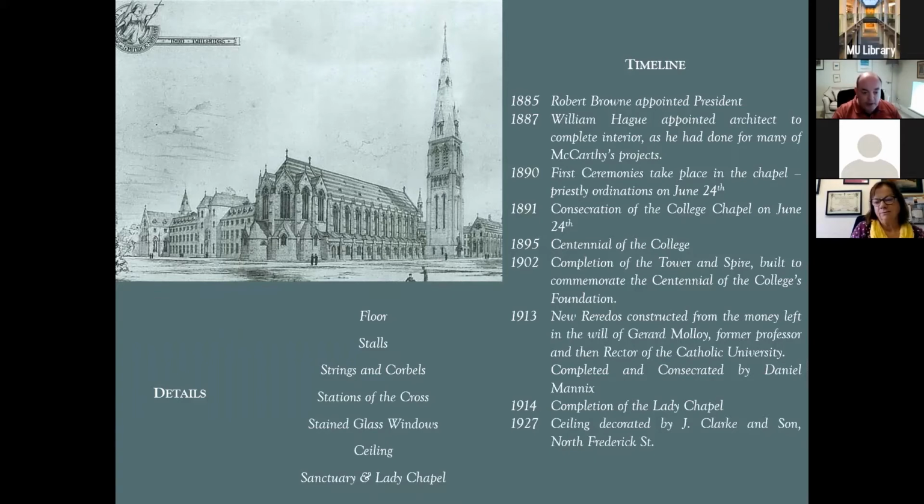Anyway, centennial of the college in 1895, and then the tower was completed with the spire, the tower being the straight bit and the spire being the pointy bit, in 1902. The reredos, the new reredos, which we'll come to in a while, was constructed by money left over from the will of Gerard Molloy, who was the rector of the Catholic University. And it was completed and consecrated by Daniel Mannix.